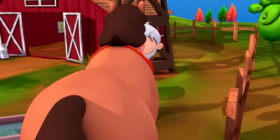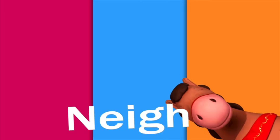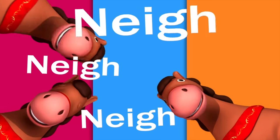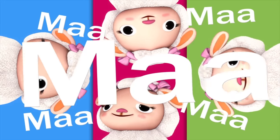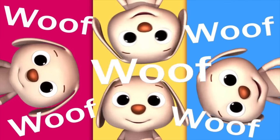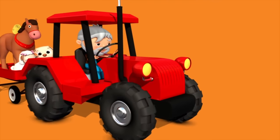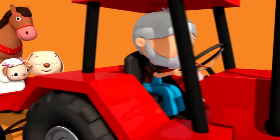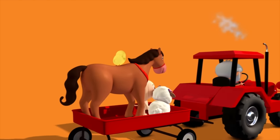And on that farm he had a horse, with a nay nay here, a nay nay there, here nay there nay everywhere nay nay. A ma ma here, a ma ma there, here ma there ma everywhere a ma ma. A woof woof here, a woof woof there, here woof there woof everywhere a woof woof. A cheep cheep here, a cheep cheep there, here cheep there cheep everywhere a cheep cheep. Old MacDonald had a farm, E-I-E-I-O.